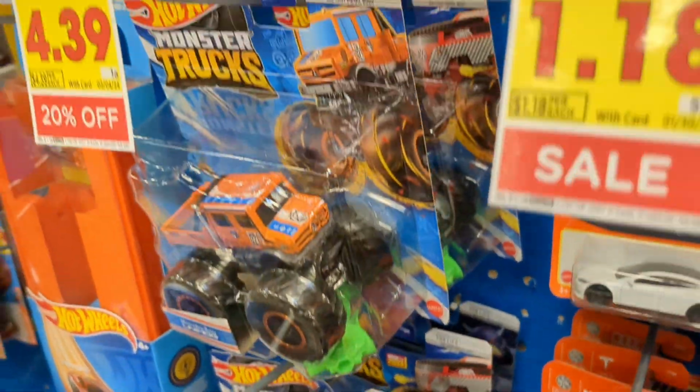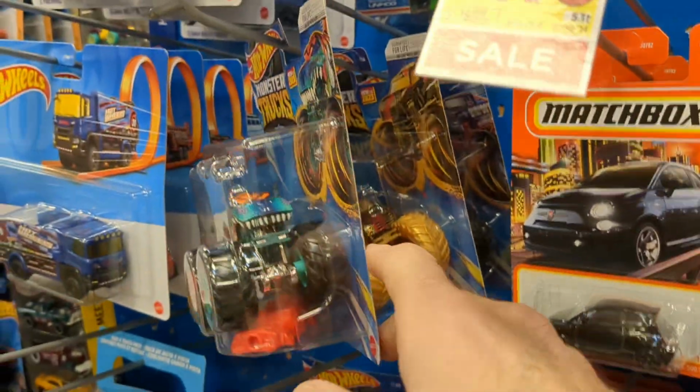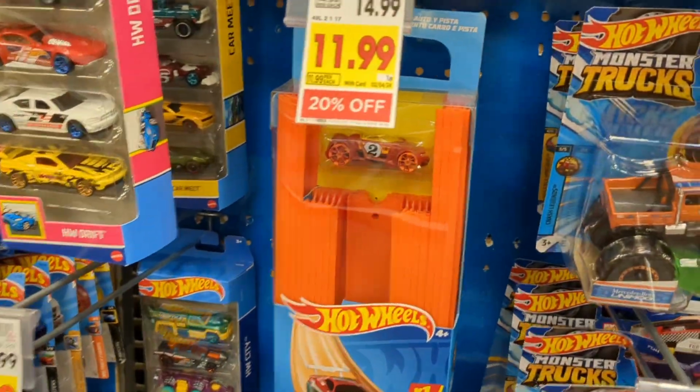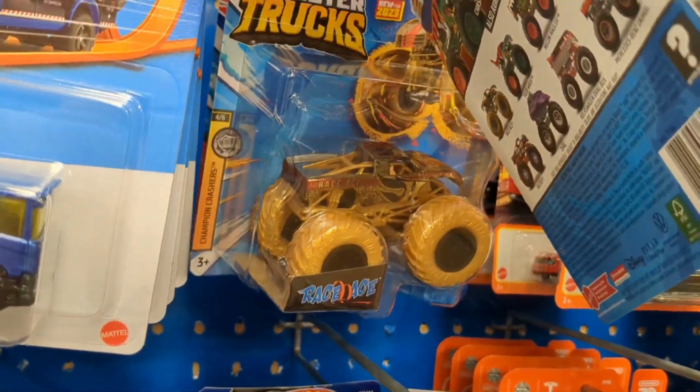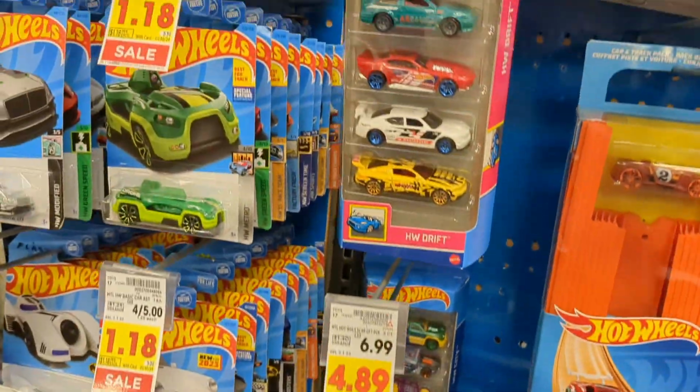Hot Wheels monster trucks. I've just quit holding my breath on these. I used to find treasure hunts all the time in these, and it's been literally probably a year since I've found one in the store. So I don't hold my breath. I got a pretty cool little gold edition there.